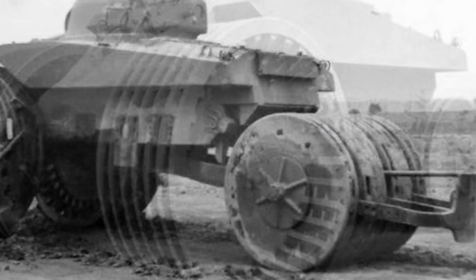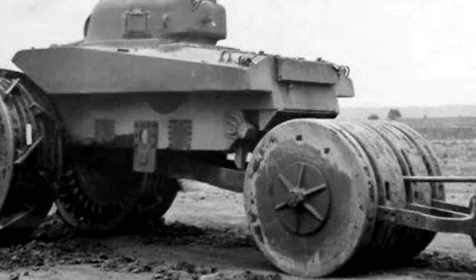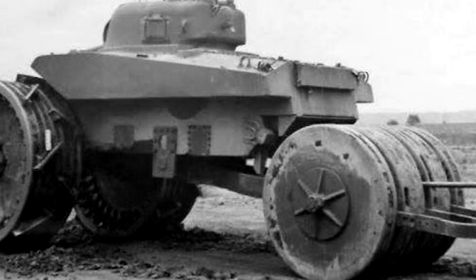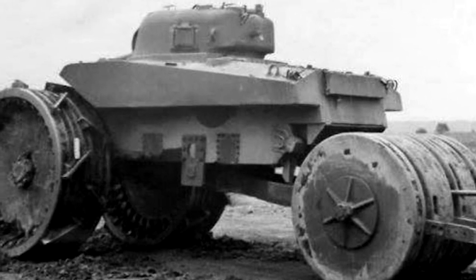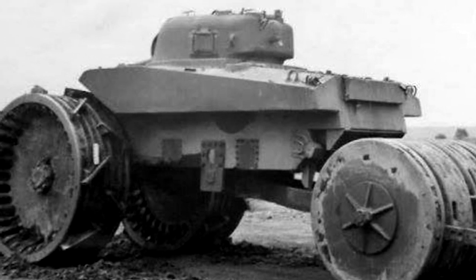But this didn't work at all. The wheels tended to accumulate mud very easily due to the void spaces between them, and that prevented them from penetrating the ground properly, reducing their effectiveness overall. Additionally, it had a habit of getting stuck. Only the 2 front rollers were actually powered, and due to their lack of traction, they couldn't always pull the rear roller out of the mud.